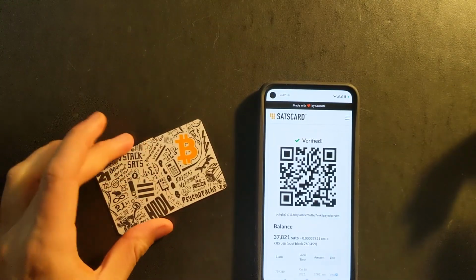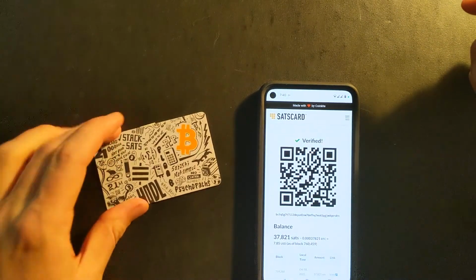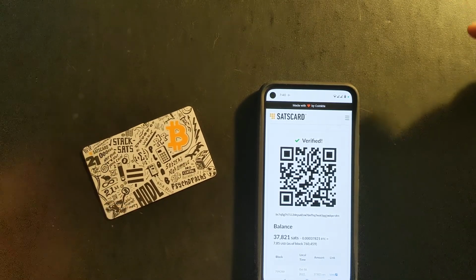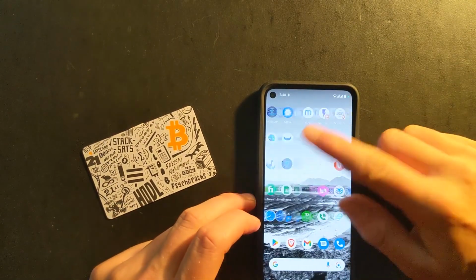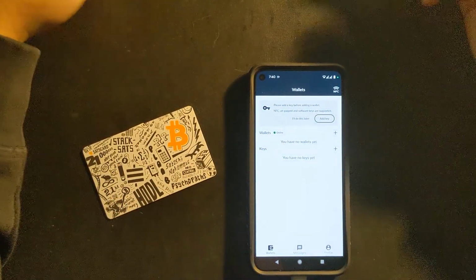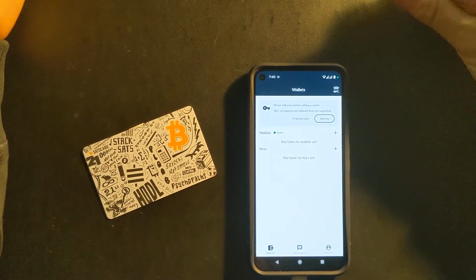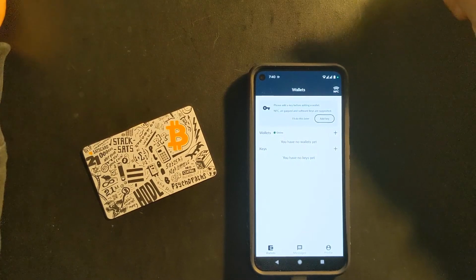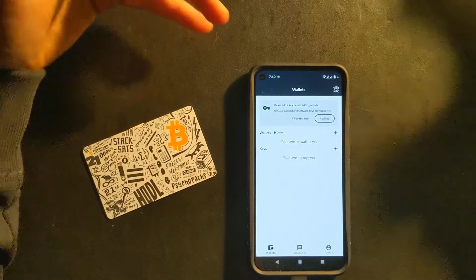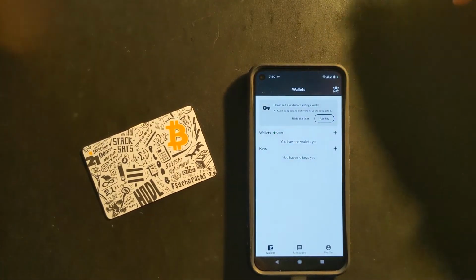So if you don't have a camera or do not want to scan your deposit address on here, you can also upload this Satscard to a mobile wallet of your own. And that is with Nunchuck. So currently, unfortunately, there is only one wallet out there right now that supports the Satscard. Satscard did make this all open source. So for other wallet providers out there, there might be a good incentive to jump on, because currently right now, the only way to export this card into a wallet will be with Nunchuck.